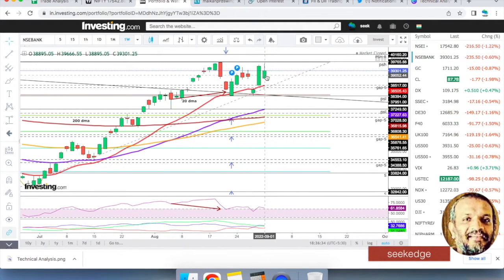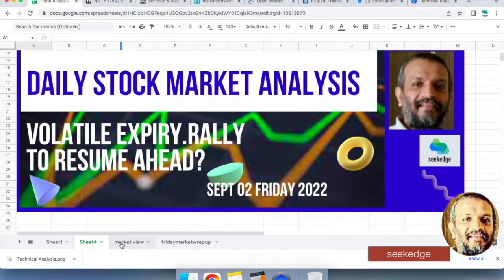This is also inside, as the open and the close are inside. The only difference is that it attempted to move outside the high of the previous candle. So it's performing somewhat better, and more strength is shown in the Banknifty than the Nifty. For the Banknifty also, the momentum has not slipped. That's the summary we are talking about.